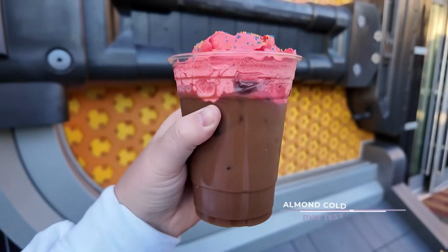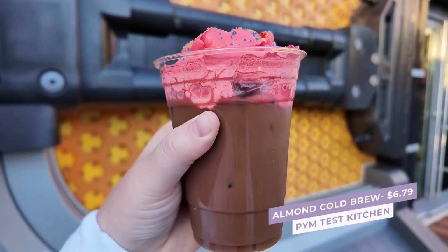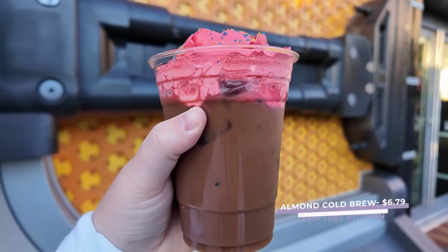This is the almond cold brew. It's an almond cold brew with almond milk and red foam with blue and gold sugar for $6.79. After reading the description, I'm a little worried that this might just be like a regular cold brew with almond milk in it. I'm hoping it actually has some good almond flavor, just like that churro did. So let's go for it.